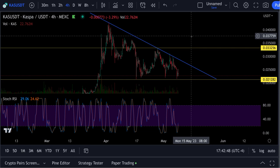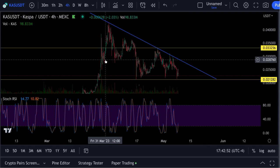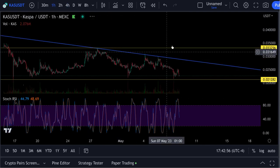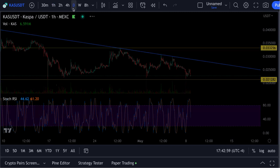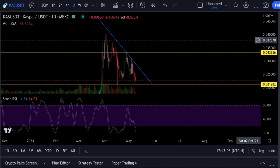But here on the 4-hour, we have that RSI heading back up, and I think on the hourly we're correcting right now. So yeah, we're coming down on there. But if this thing plays out like it should, that double bottom would be beautiful. Them are always a nice breakout.